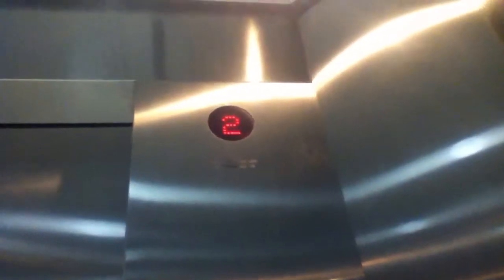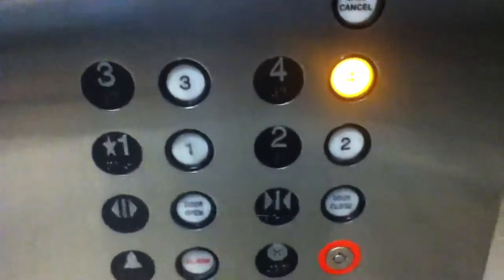These are the elevators at the Mall of America in Bloomington, Minnesota, and it's really busy. Let's hope that we can get one without any revenue. Okay, this used to be a glass elevator, but they closed it off. It's glass on this side, but that's actually not much.